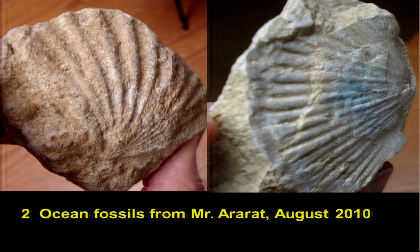I just wanted you to see that and be reminded of that and remind your friends about it that you're trying to win. These are ocean fossils from Mount Ararat that I was able to take a picture of in 2010. They were in a little community named White Oak, Texas, and they were brought there by a geologist, and we had a meeting, and so I took a picture of them.